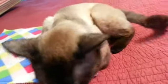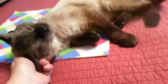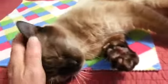He is a chocolate. You can kind of see he's chocolatey looking. His pads are kind of pink, which tells us he's a chocolate. You can see him. There you go, pads on display. Seal points have black pads, and chocolate points have that funny mauve color. So I think this video is getting too long, so we're going to say bye-bye.